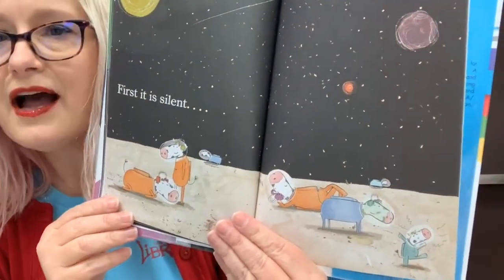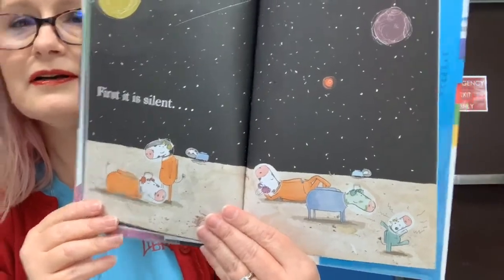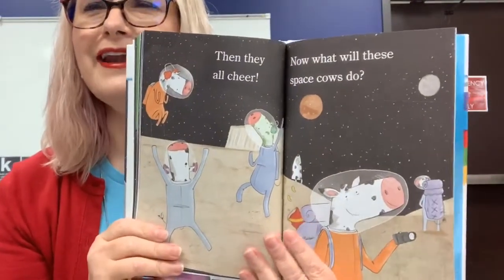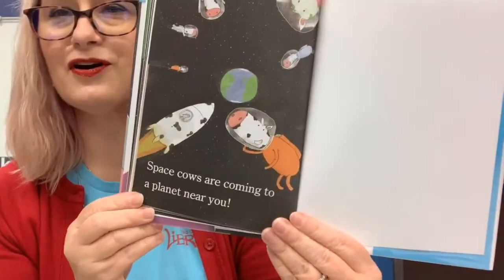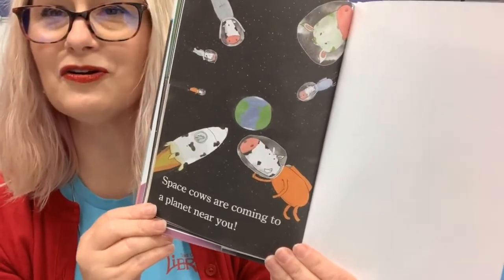First it is silent. Oh look, very, very quiet. Imagine they can be pretty quiet in space. And then they all cheer. Now what will all these space cows do? Space cows are coming to a planet near you. Whatever they do, I think it's going to be a lot of fun. Don't you?